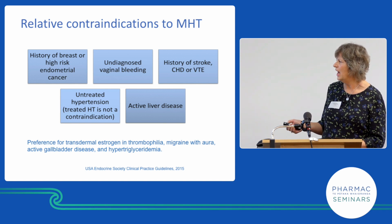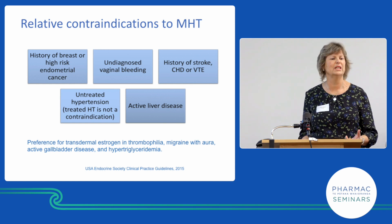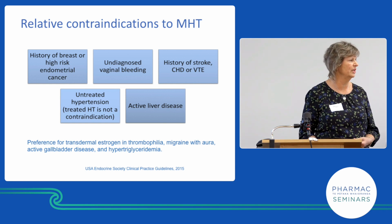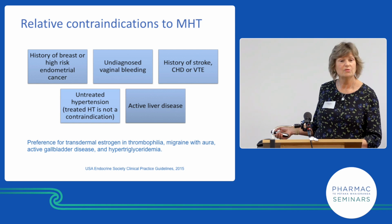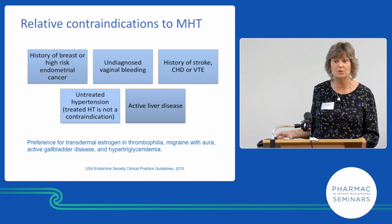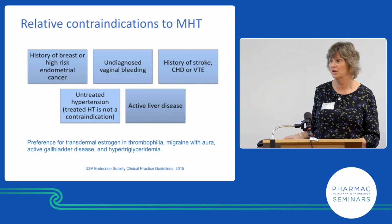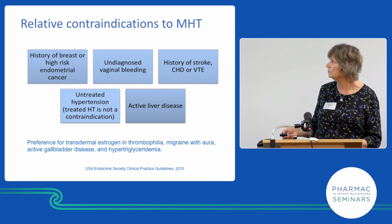active liver disease. And there are situations where we would prefer to use a transdermal estrogen rather than an oral estrogen, and that would be particularly in a woman who's got focal migraine. So you notice focal migraine is not a contraindication. In fact, migraines often get worse with perimenopause and get better with estrogen, but I would offer transdermal therapy, and in some of those other settings too.